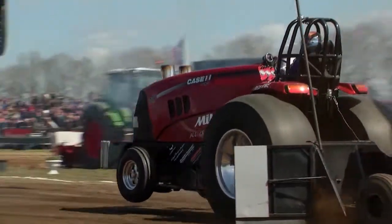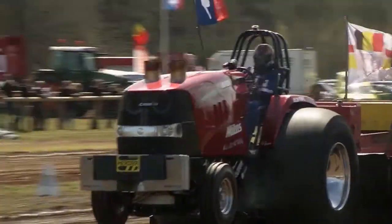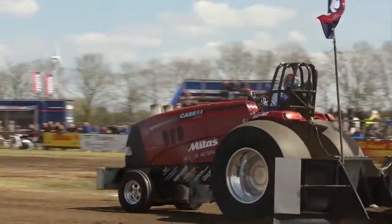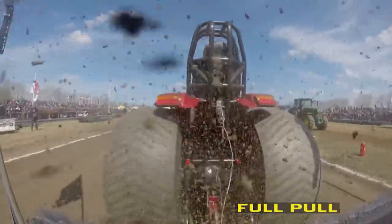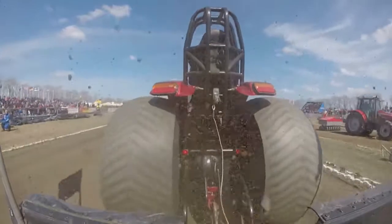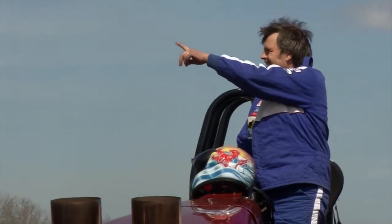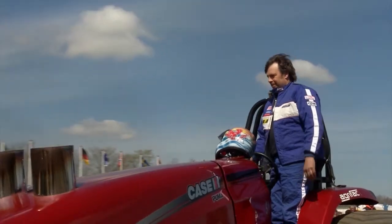Nervous time for a puller, the first time they run a tractor after a total rebuild. Seems to have got it all right today though. Nice full pull there from Bram Koels. Alternative view there from the sledge. So nice full pull for Mitas All or Nothing. Bram looks happy with that. We'll see him back in the final.